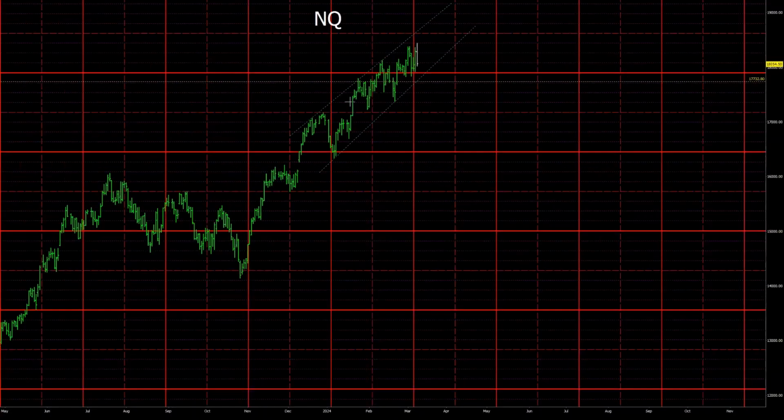You got anything to add on the daily here? No, I think there's not much to do till we get under the square, and as long as we're holding the trend line and the square, I think it's just in a bullish stance, and we'll have to trade it that way.